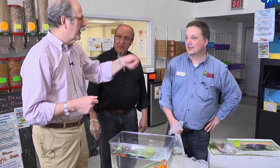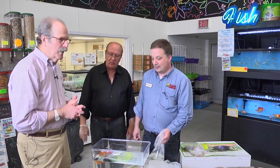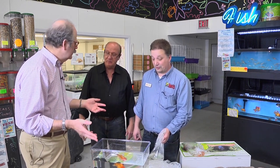It's a 33 gallon. A 20 would do good. 20 is fine. Do I need a heater? No, no need for a heater. Room temperature is fine, they can get cold. There's no real problem. You need a really good filter. I don't need a UV or anything like that? No, just a good filter. And do I need a hood?